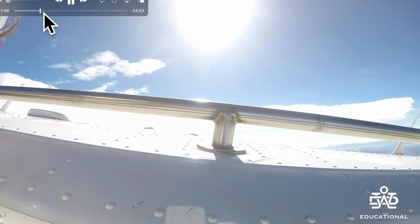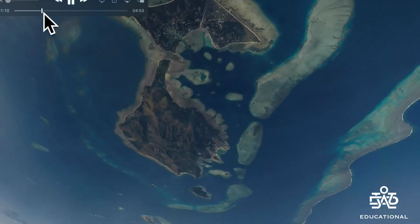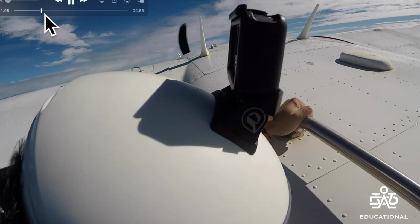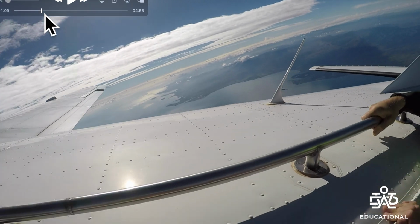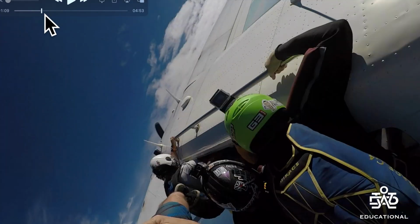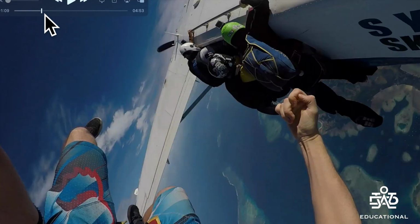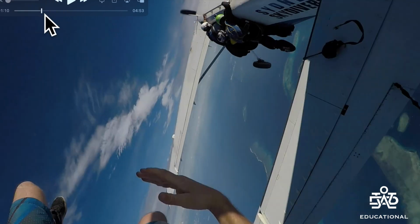Alright, so he's climbing out of the plane, and wham! Have him quick. Let's watch that a bit slower, shall we? Alright, so frame by frame, boom, launched, gone over the tail.